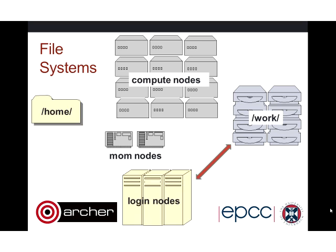And the important point is the login nodes are attached to /work. That's so you can do pre and post processing. The MOM nodes are attached to /work. And the compute nodes are attached to /work. The compute nodes clearly are attached with a lot of bandwidth because that's where we want you to do your main application I/O. The login nodes are attached to /home. Whenever you log in, you see your /home, your /work file system. The MOM nodes are attached to /home, but the compute nodes are not.